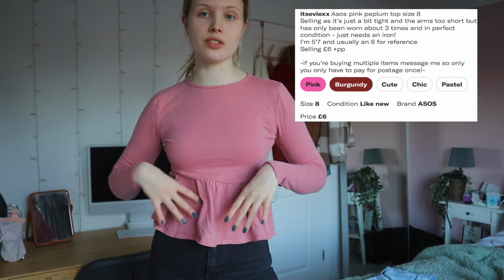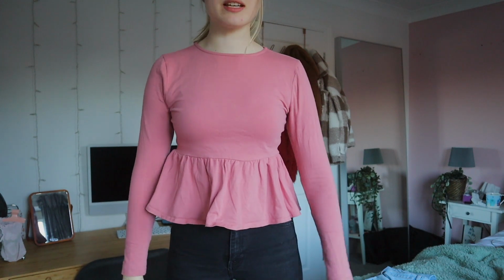I love peplum tops so much. I find them just super comfy. I never used to like long sleeve tops, but yeah, my time has come to an end. It's a bit short, it's a bit tight. It's just not the one, as much as I love it.